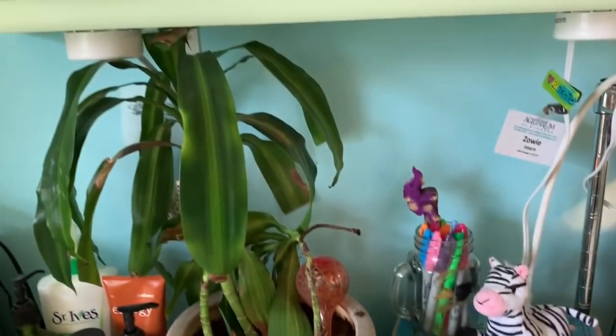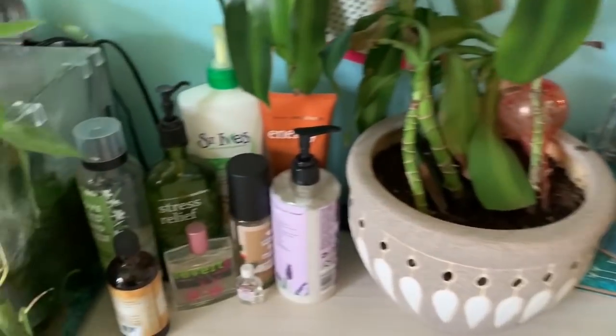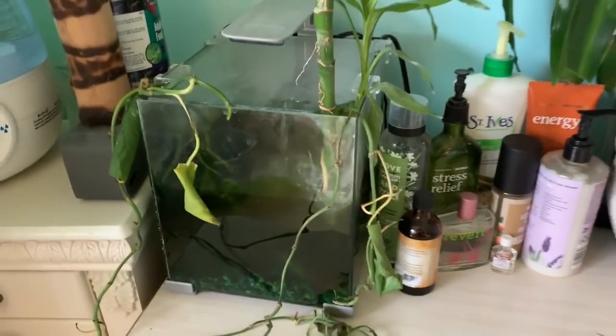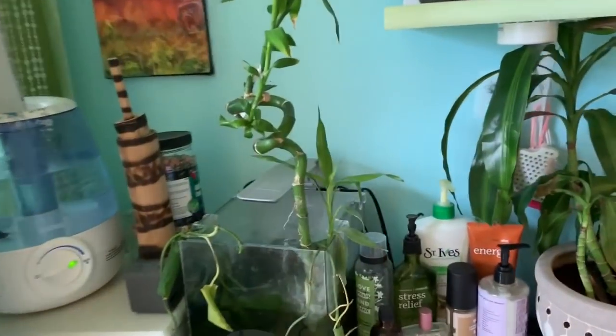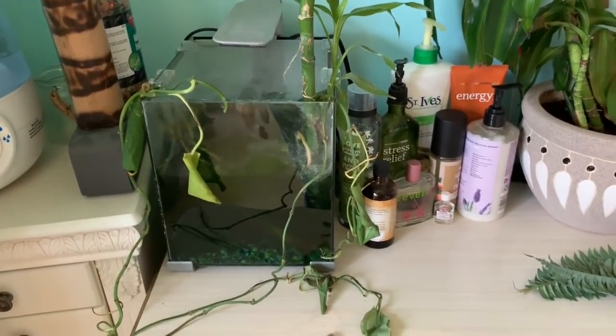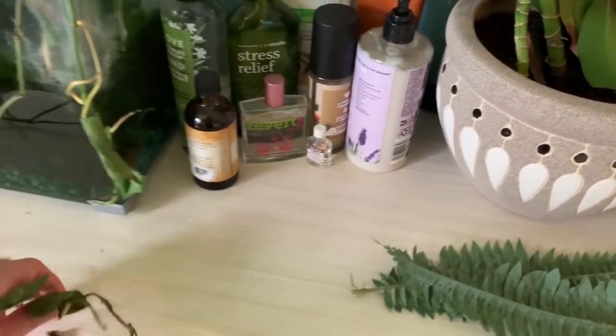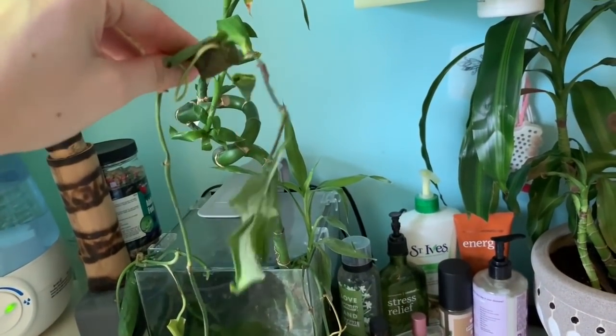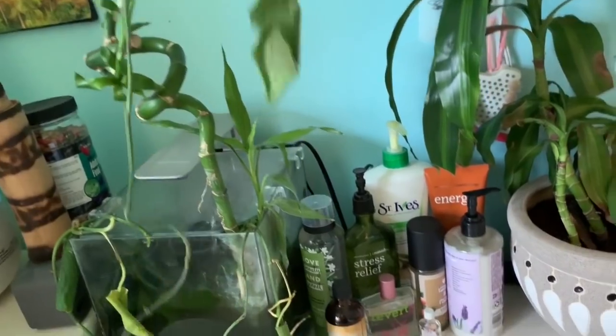How ironic. I've got a plant that's kind of, I don't know, it's been having a rough time. Just some beauty stuff. So I've got lots of lotions. A fish tank with no fish, but I've got lots of plants inside, so I'm just letting it do its thing. These are the pothos from Eugene's enclosure that I don't think are making a comeback, but I'm giving them a shot.